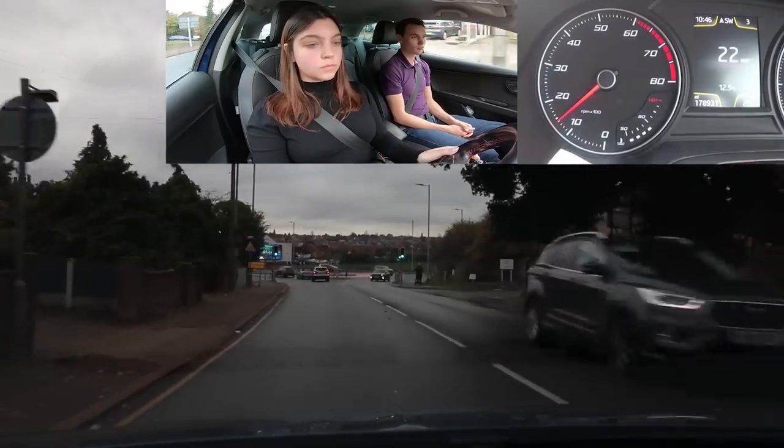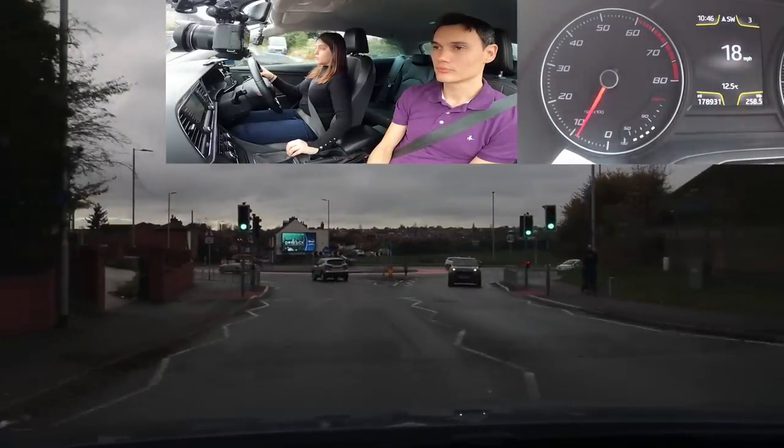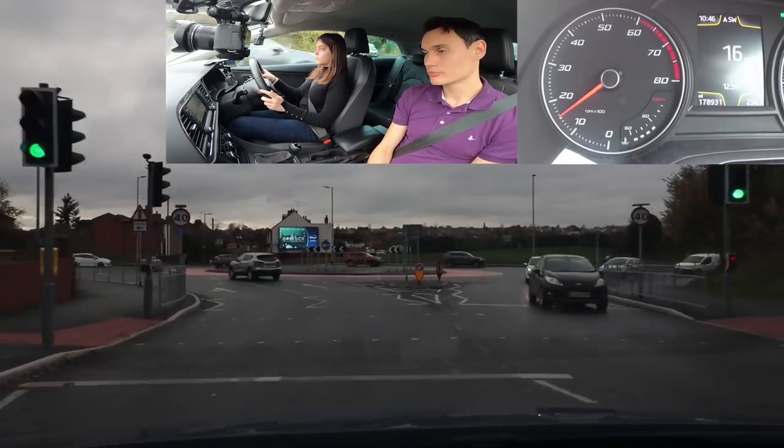Oopsie daisies, signalling right for the roundabout before the road on the right is misleading. That would be a minor.